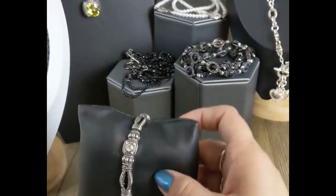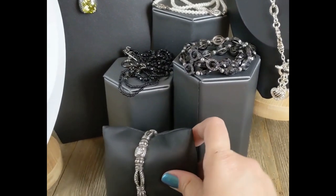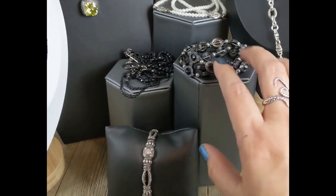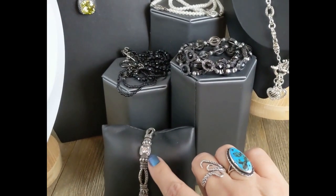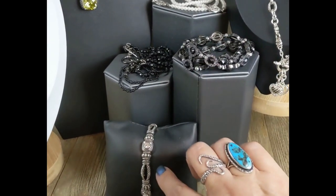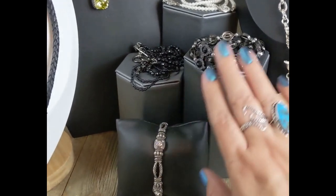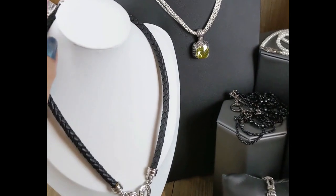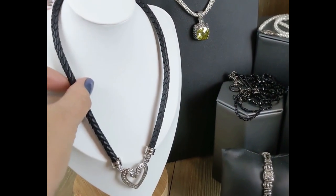It is really cute. Since these are from 2009, that explains why they lost their stretch. So I'm actually going to restring these because they're in really good condition. I don't even think they've ever been worn. Now this one here is in excellent condition.